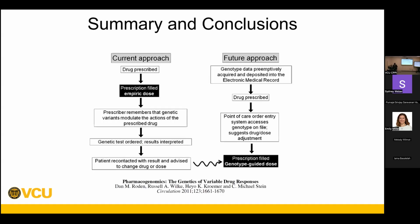Okay, my summary and conclusions. Our current approach, or the past approach, has been to apply pharmacogenomics after a problem has occurred due to some type of medication, an adverse drug event or adverse drug reaction. Someone is hospitalized, and then we try a test, and the test solves the problem or gives us clues on why we observe what we observe.